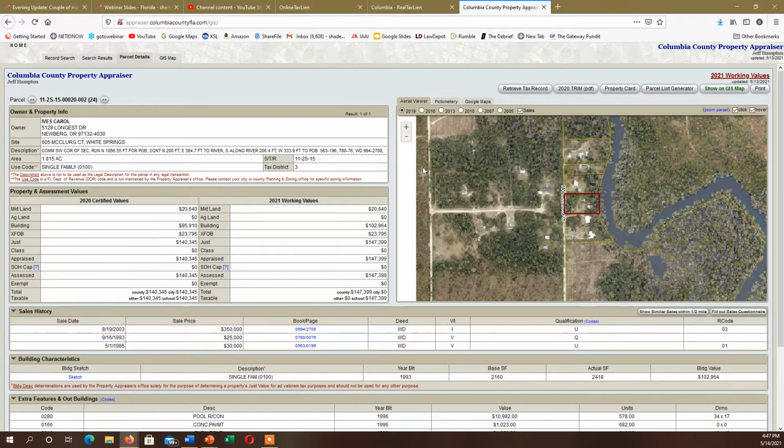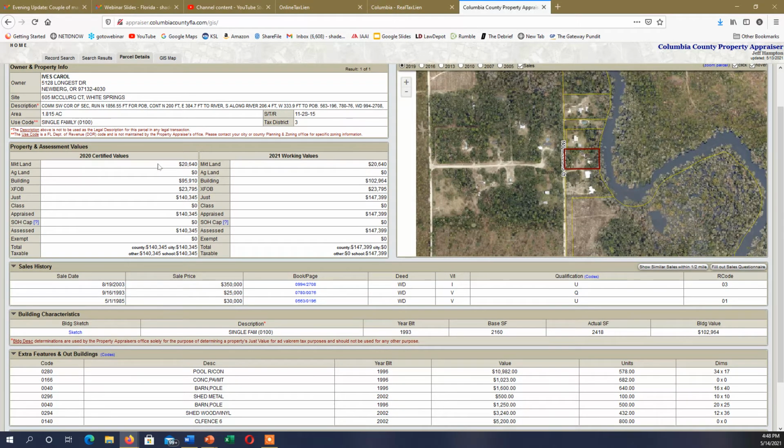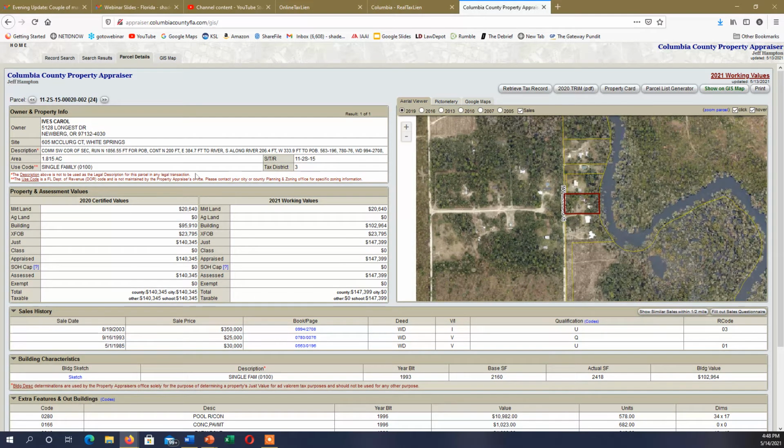And here, what we can see about the property immediately is it is listed as a single-family residence on 1.8 acres of land. We've got the full property address on it. Yeah, in fact, from the map to the right of the property, we can see it looks like it's on a river there. Looks like it also has a pretty good value.